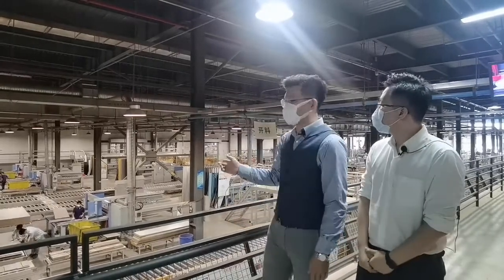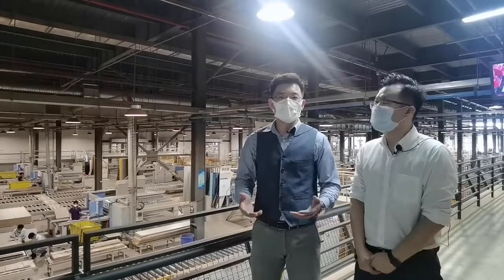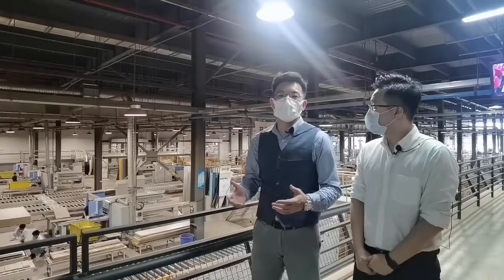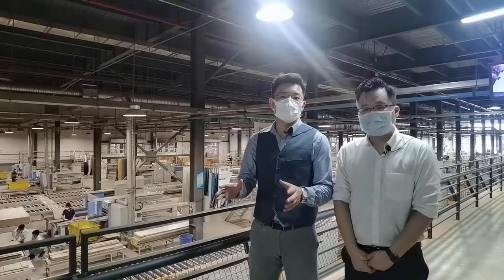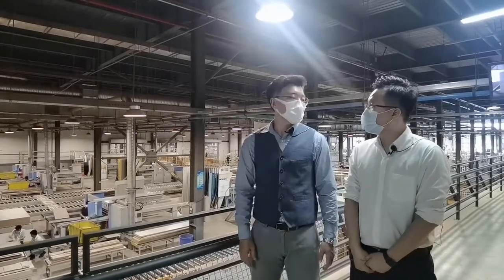Okay, well, that's a tough question. Each order that our system receives will be separated into panels of different sizes and shapes. And then we combine panels of the same color from multiple different orders into one batch for pattern cutting.